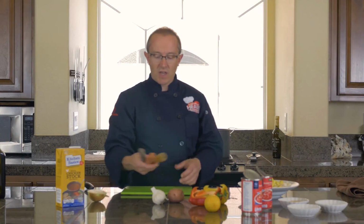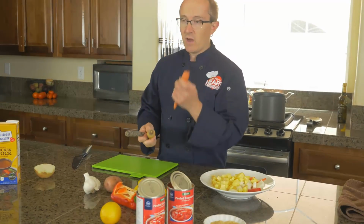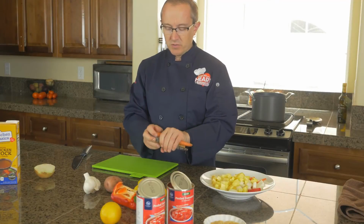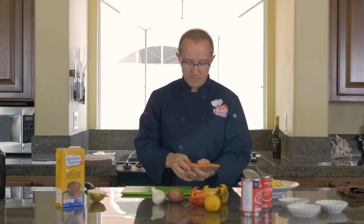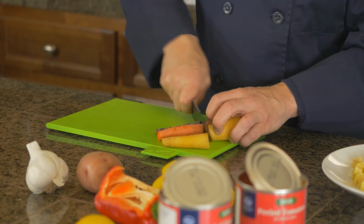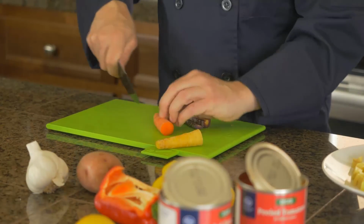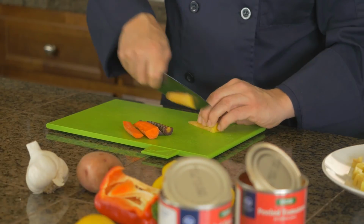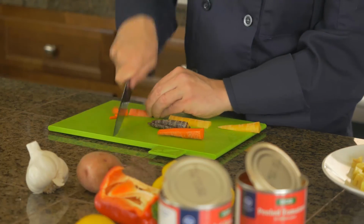We've got one more thing. We've got carrot. I've actually got a few different types of carrots here. I've got purple, I've got yellow, and I've got orange. And basically these are heirloom carrots. The nutritional value doesn't change a whole lot. It gives nice color and gives a little character to your food. Just love the character of different types of vegetables, and they're so good for you.